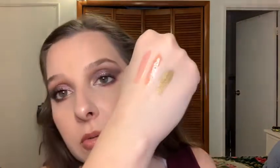So this is a couple swipes. It looks very sparkly here. It's a little thin, so you do have to build it up, it looks like. This has a lot of gold in it. It's not terrible. It's just I haven't used it on my eyes yet. So I'm kind of curious how this is gonna be.